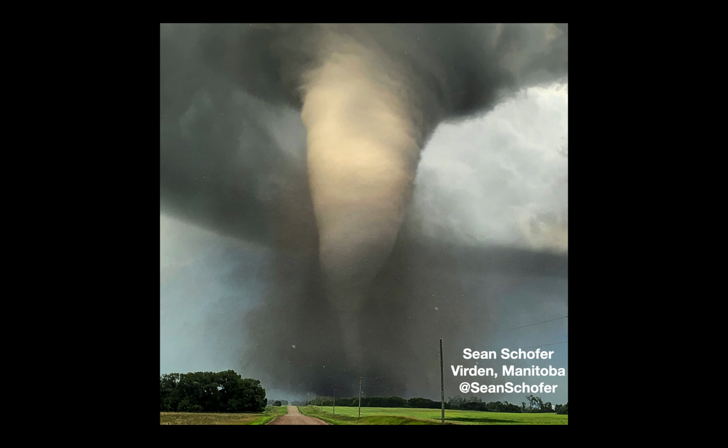Well, let's talk about some meteorological eye candy here, some dangerous meteorological eye candy, not to make light of this at all. A significant tornado in southern Manitoba on Friday evening. We've been talking about the potential for strong storms in that area for several days, and that forecast verified, again in the form of this spectacular but strong and very dangerous tornado on Friday evening. A couple of fatalities and some injuries associated with that.